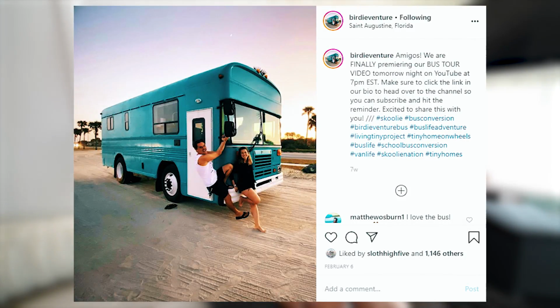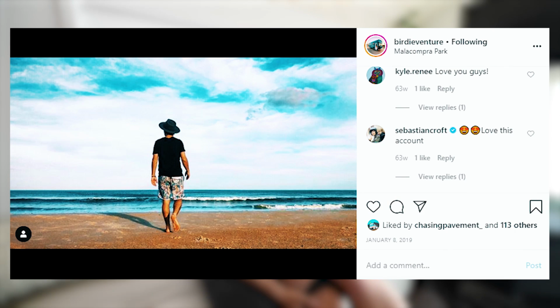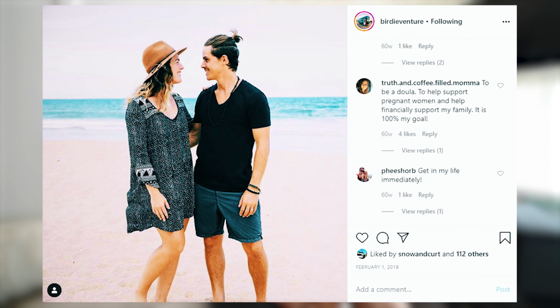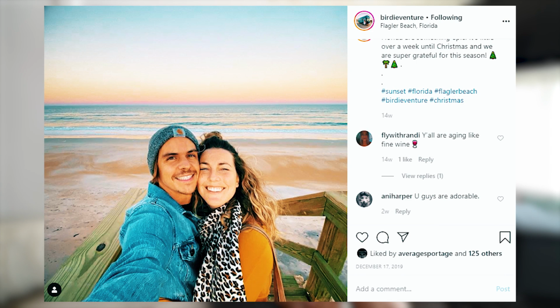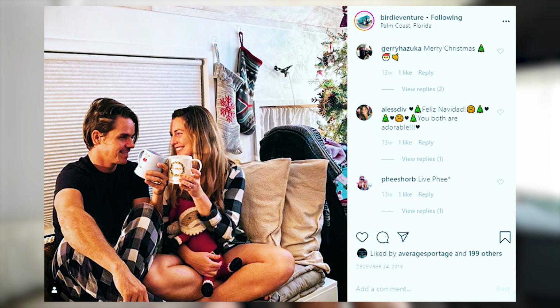My favorite thing about living tiny is we can go anywhere we want, because our bus, we can literally pack it up and drive where we want to go. It's nice to know that you have everything you own in one space. So if you have to leave or you want to leave, you can literally just crank up the engine, pack everything up, and head out.